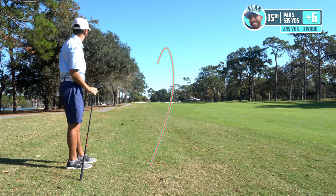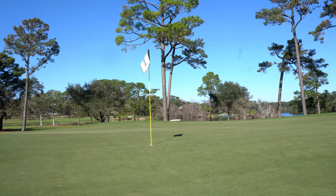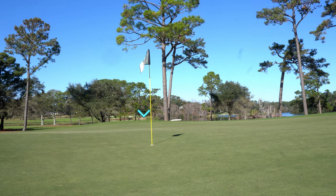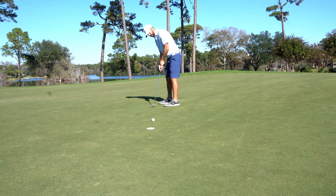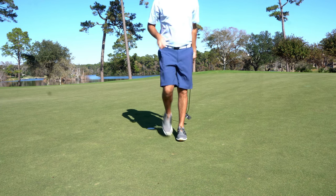Pull a little left, stay soft. All right, we are left, pretty close to pin high, just over this mound. Setting the camera here, up and down. This is a very gentle chip shot here. Yes, sir. Unbelievable, come on.